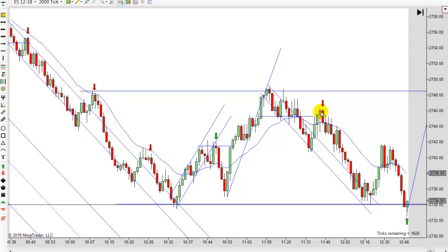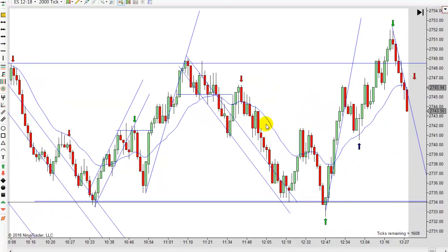That's the first convincing close outside. It looks like we closed outside here, but that's not real convincing. So I like that one. There's a lower high here. Bar's too bullish. And we run down and we bounce down here. Then we bounce again. This one I marked green.